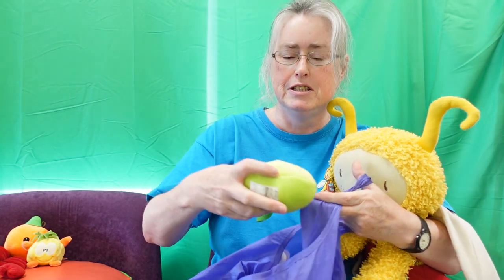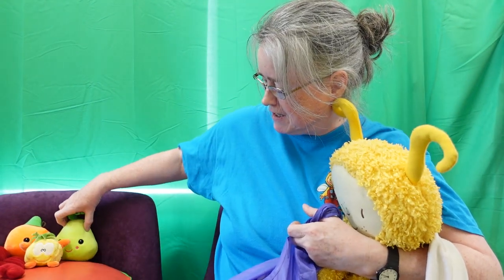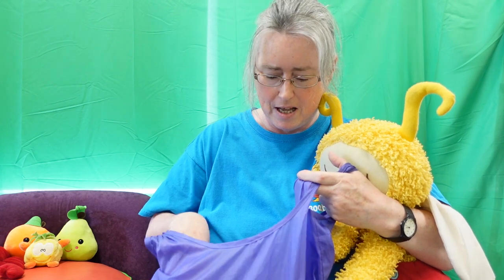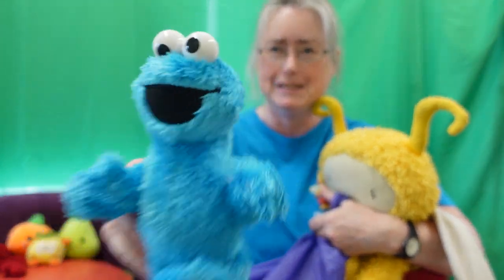A green pear. You'll see there is method to my madness here. A green pear. A blue monster. You might know which monster that is, but I'm not going to say. Here he is. What is it? A blue monster?